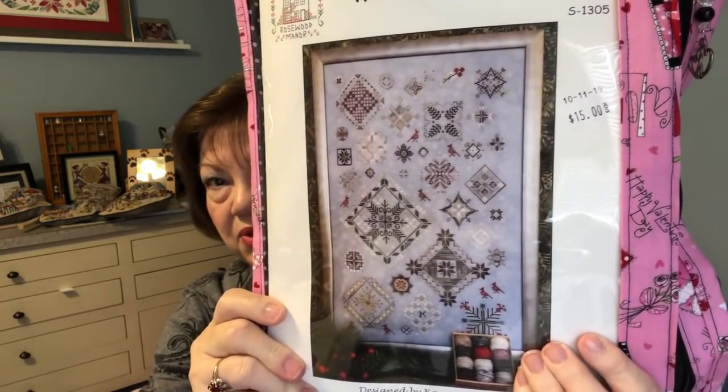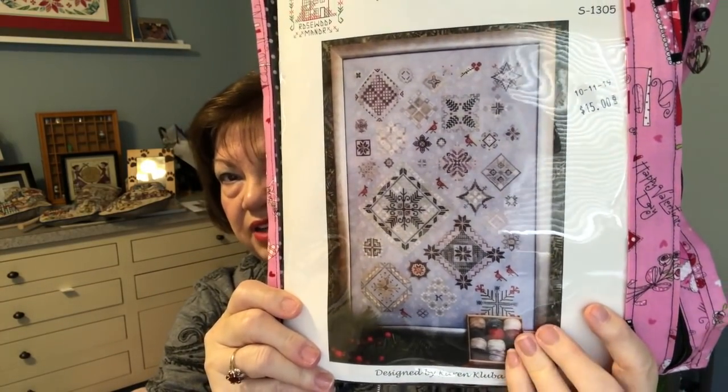They're even sitting out on my desk, my sewing desk over here. But my new start will be Winter Quaker. And this is Winter Quaker, and it's with the Baldoni threads. So it's all kitted up and it's ready to go. And so I'm gonna go ahead and pull it out and see if I can't put a few stitches in it so that I can say I actually started today.